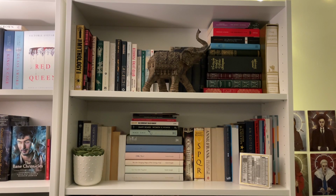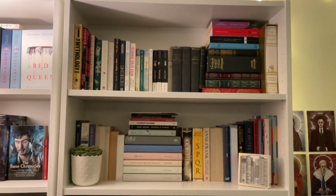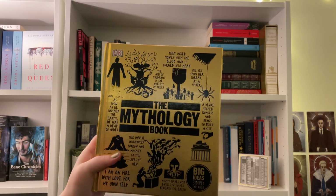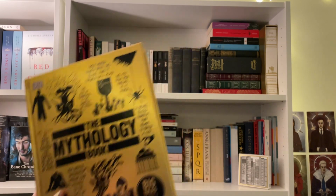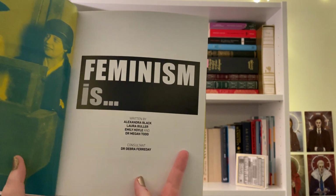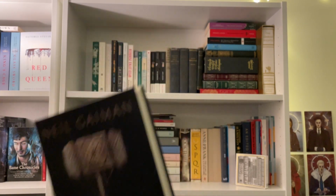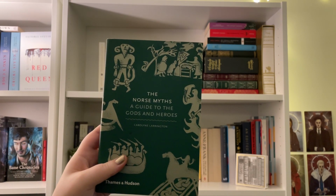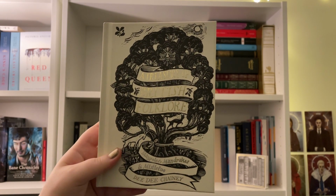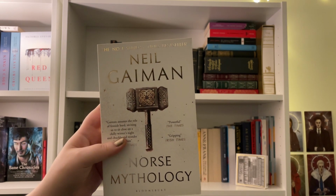And now moving on to the final bookshelf. I have this elephant statue on the top shelf, and then we get into the non-fiction and classical books. The mythology book by a whole host of different people. Feminism Is by Alexandra Black, Laura Buller, Emily Hoyle and Dr. Megan Todd. Norse Mythology by Neil Gaiman. The Norse Myths: A Guide to the Gods and Heroes by Carolyne Larrington. A Treasury of British Folklore by D.D. Cheney. A paperback copy of Norse Mythology by Neil Gaiman.